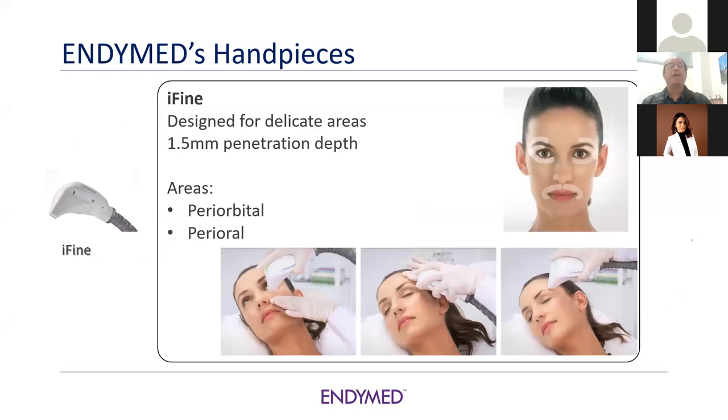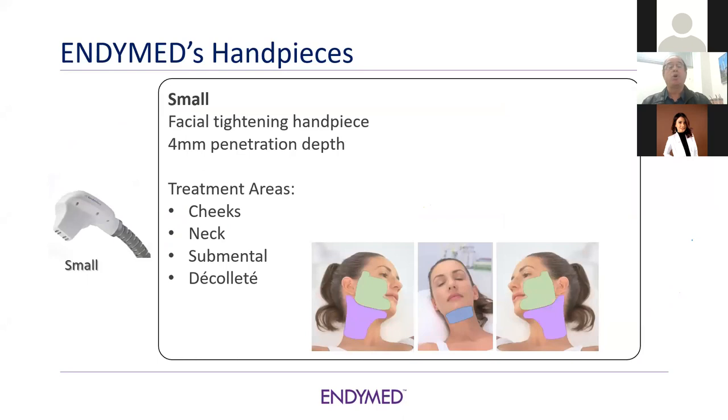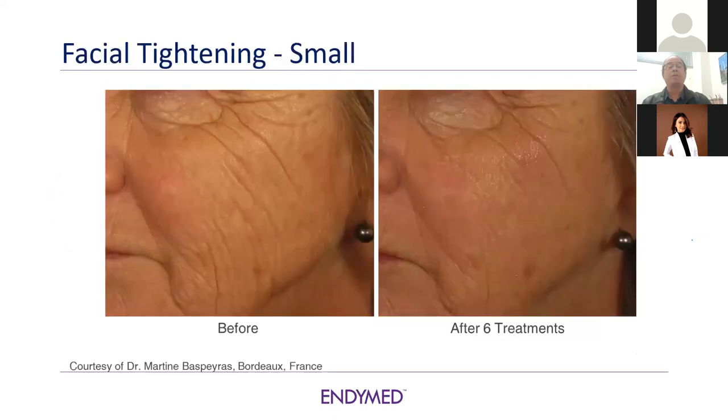We have the iFine handpiece for the face treatments in delicate areas such as periorbital and perioral. And we have the small for facial treatments on the cheeks and the neck and the submental and the décolletage. And these are some examples of before and after with the small.